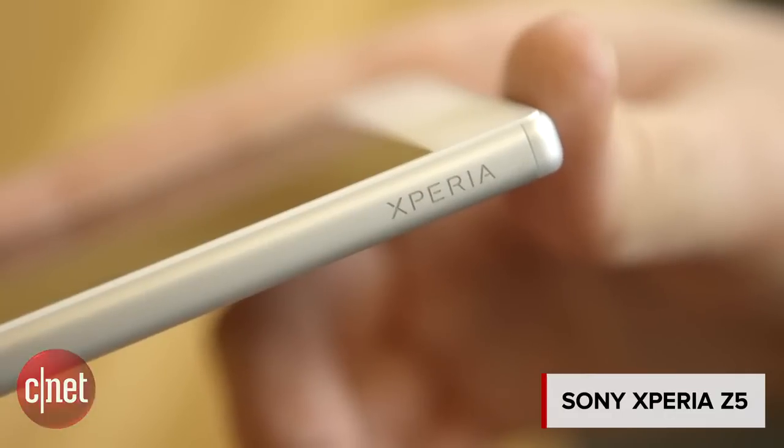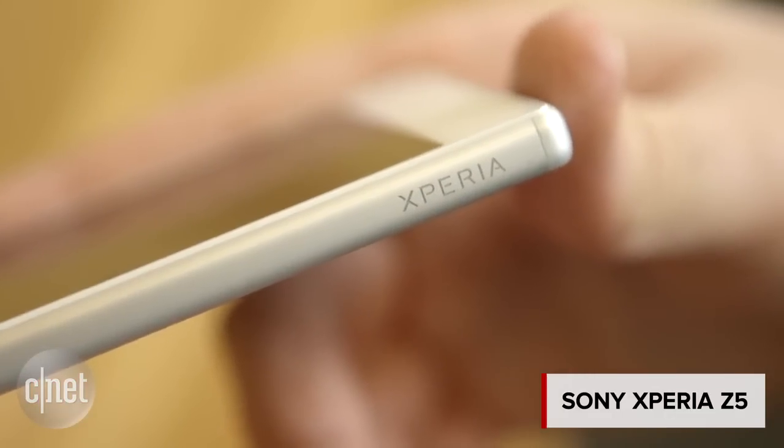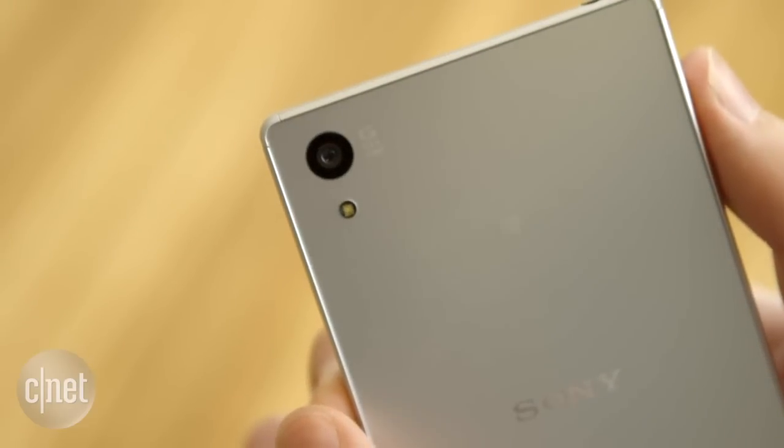Smartphone cameras have come along quite a bit, but is there still room for improvement? Sony says yes. We're checking out this. It's the Xperia Z5. It's the company's brand new flagship phone. So let's talk a little bit about that camera technology.